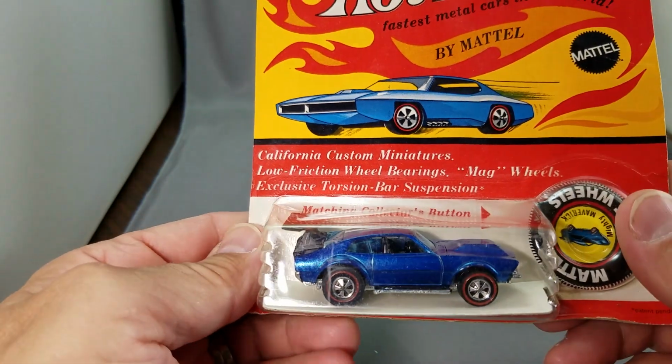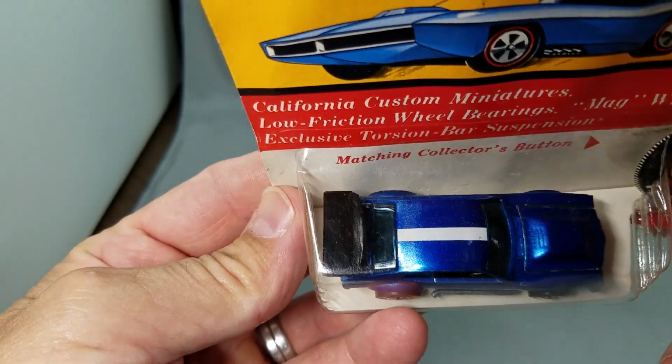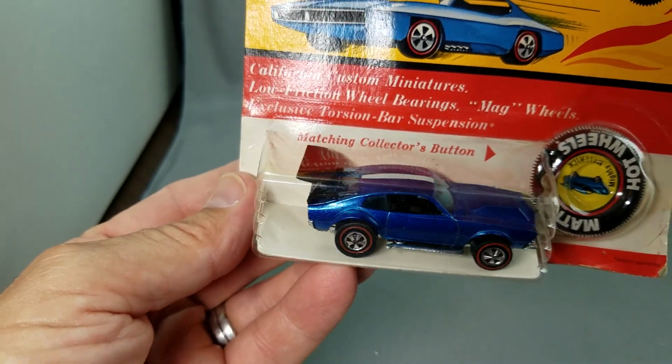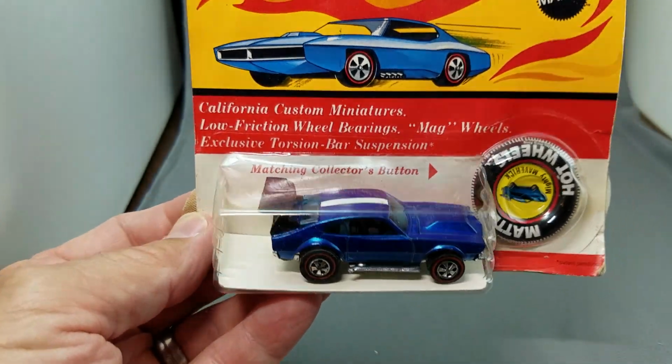Oh, check this out. Now, these are popular right here. Mighty Mavericks, one of the most popular cars of all times. This one is blue. It's Hong Kong, but it has a beautiful paint job for a Hong Kong car. You know how terrible those Hong Kong paint jobs are, but this one is extra nice. Let's move the light up here. Look at that. That is a beauty.